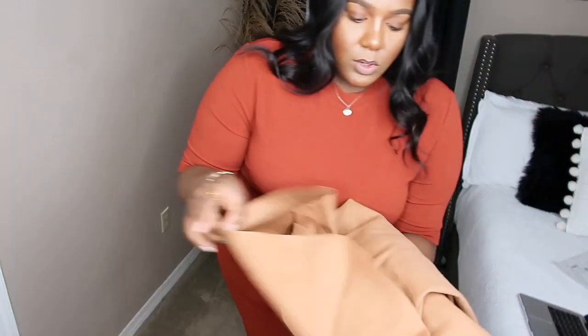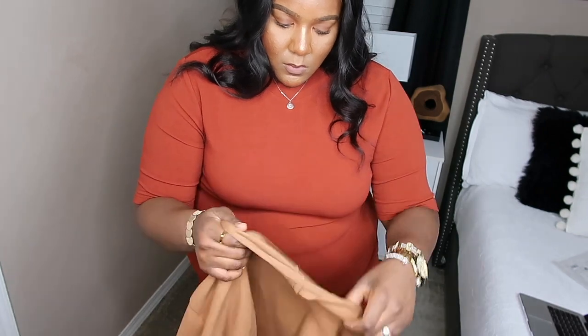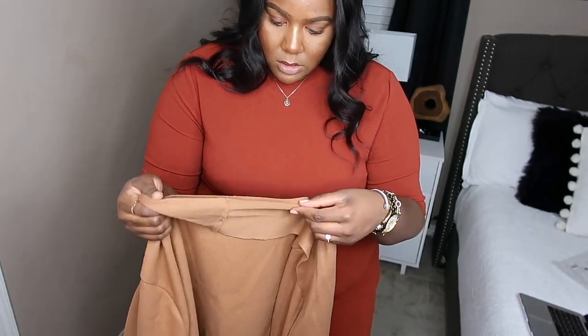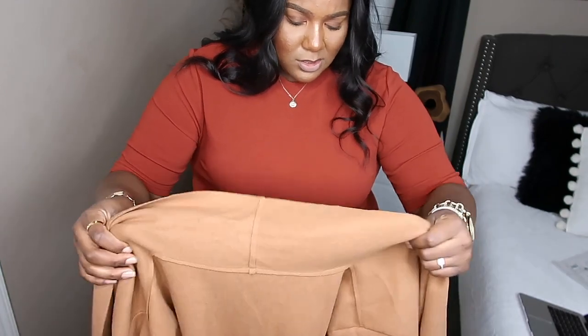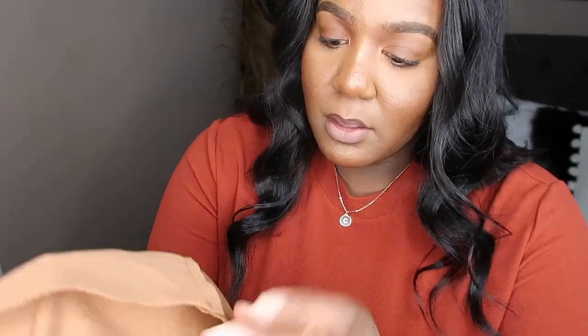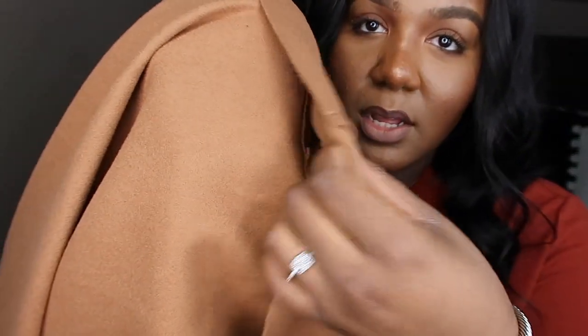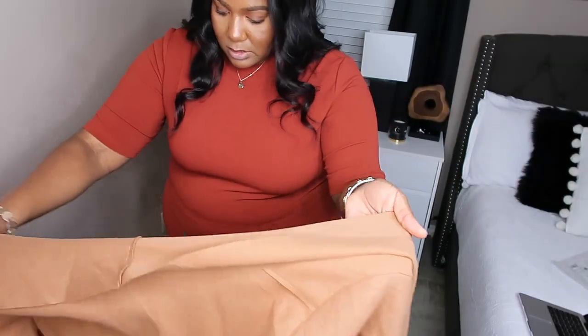So, this is also a 3X, which is a size US 18. I've been wanting one of these coats, like a big boxy coat, for the longest. It's literally just a basic ass coat. It's got some weight to it, but girl, it's thin. Well, I mean, perfect for Louisiana, but if y'all could see, it's just literally a basic lined coat. Like, I could have made this.